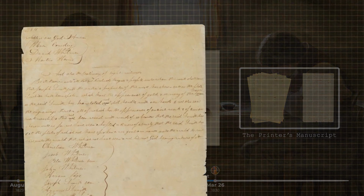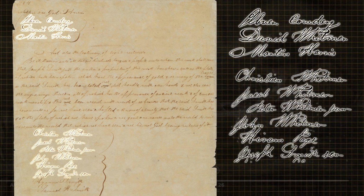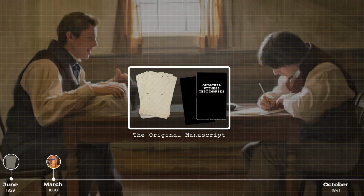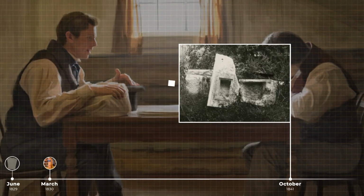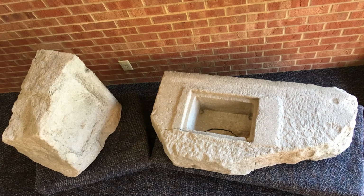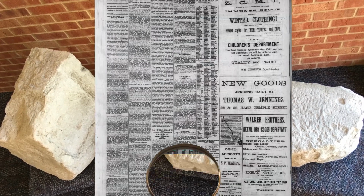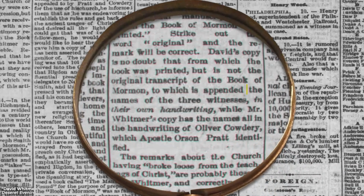Because this is a copy, the signatures of the witness statements all appear in Oliver's handwriting. In 1841, the original manuscript was placed in the cornerstone of the Nauvoo house in order to preserve it. They even poured molten lead around the seams of the stone to create a better seal. An 1881 edition of the Deseret Evening News reported that the names of the 3 witnesses, and presumably the 8, in their own handwriting, had been appended to this original manuscript.